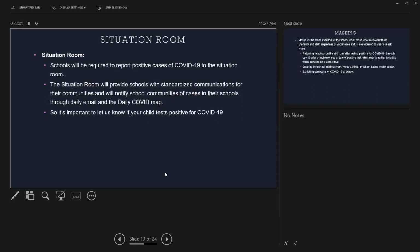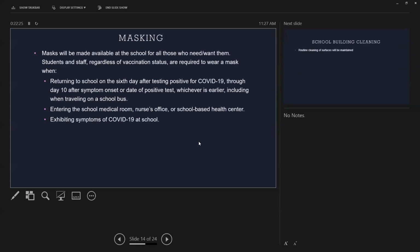So again, if you do test positive, please reach out to us so that we can communicate that and do what we need to do on our end in terms of notifying the community. And as you know, it is anonymous. We will never say your child, first name, last name, tested positive. That will never happen. It's always a child in this class or someone in our school community to that effect.